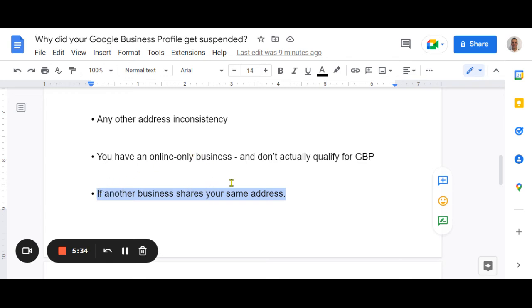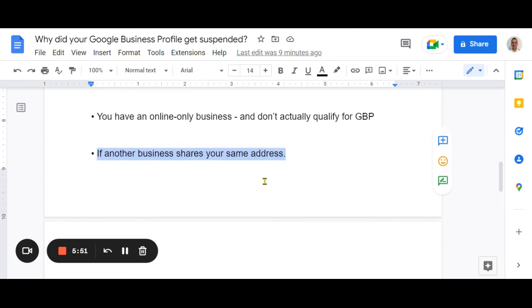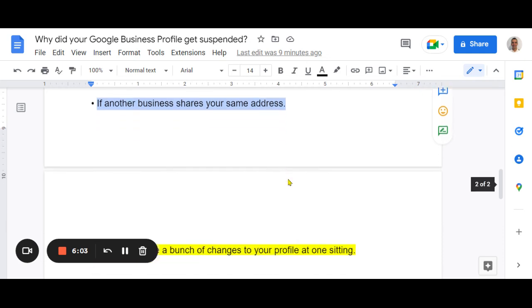This one here does happen if there's two businesses at the same address. It's like this one up here. As soon as there's an address inconsistency, Google just goes, this is weird. What's going on? Let's get the business owner to manually submit and fix this. And that's really all these things are. Google's just saying, hey, you need to address this. Go back and read our terms and conditions. Be aware of how this whole thing works and fill in the form, and we'll get a real human to review this and get you back online.